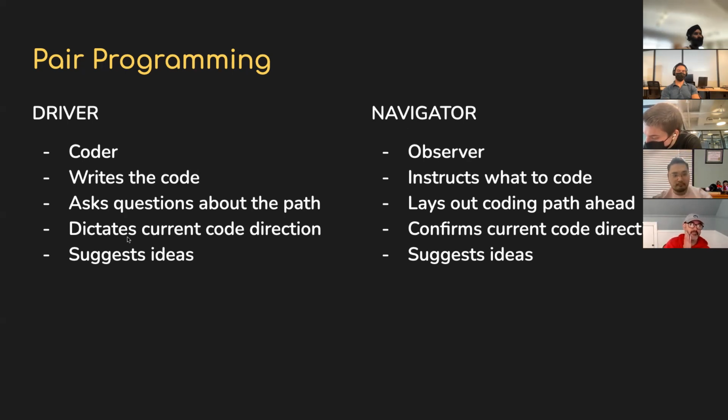In response to the driver dictating what they're coding, the navigator should either confirm or push back on what the driver is saying.